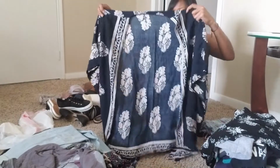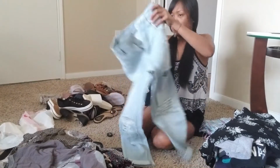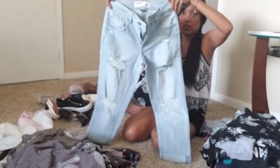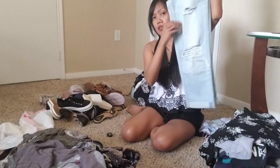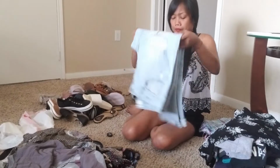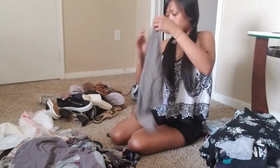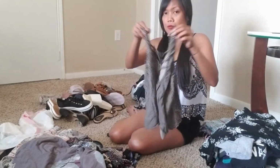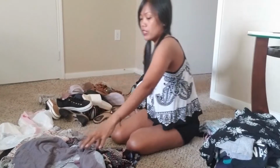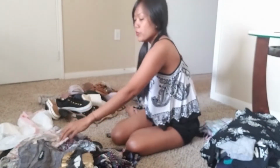Another cardigan. Jeans. I got it from Garage, 00 size, with the rip details on the front. Poshmark. Cute tops with back details for Poshmark as well.